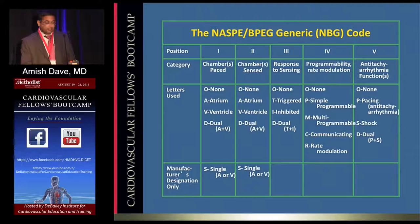And then if you do sense, what do you want to do? In the typical situation, if you sense a QRS and you have a ventricular lead, you don't want to pace right away. You want to inhibit pacing. And so that's the typical VVI mode. The other mode you'll see most commonly other than VVI is DDD. What that means is a little bit more complicated, but basically you are in general going to do all of that, but you want a QRS to follow every P wave.